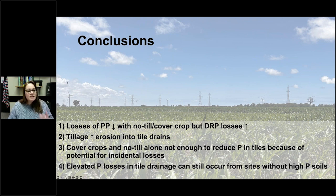That being said, tillage increased erosion into the tile drains, and they were greater at our CT site than our no-till cover crop site. So I already mentioned that I think that cover crops and no-till alone are not enough to reduce phosphorus losses in tile drains, certainly because of the potential for incidental losses when the phosphorus is surface applied. And finally, elevated phosphorus losses in tile drainage can still occur from sites without high P soils.